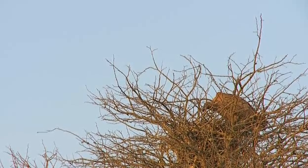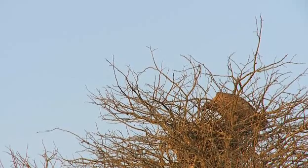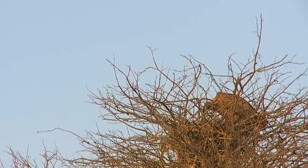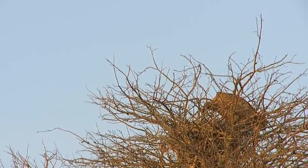So if you want to check on vultures' nests, you have to do it in the late afternoon or in the early-ish morning before it gets warm, because otherwise the adults are going to be away cruising the thermals in search of carrion.